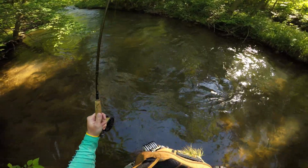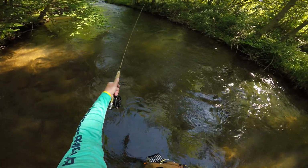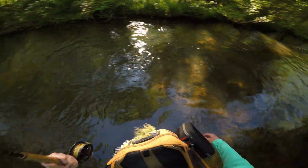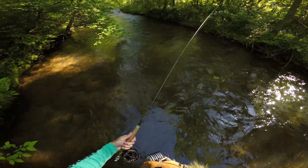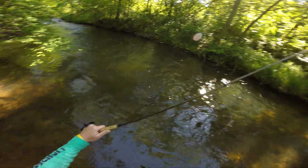Now, one thing about these last couple casts that did not go as I had hoped is that I didn't get the nymphs in the same line of current, so that's going to create drag, and therefore you don't get a drift. So as soon as I made a little bit better cast, oh, I think that was a brookie. Lost himself. I think that was a tiny little brookie. I know that they're in here in the upper reaches, but I really think that was a brookie.